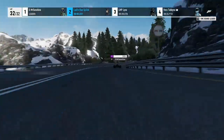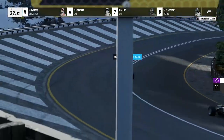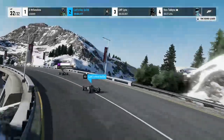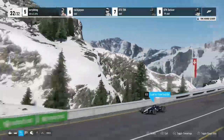Final time through the S's here he comes. Here he comes. Yeah, but he'll have to back out going through these last few corners. Is it enough? Ludacris just can't carry enough. No, it's not enough. It is not enough. Oh, Ludacris is going to close the gap down in the final corner, but not enough. There's just not enough time.